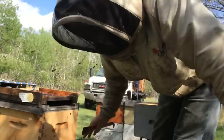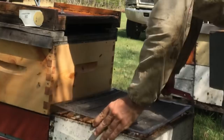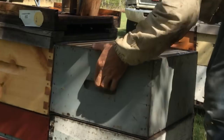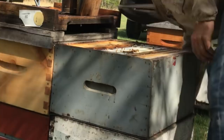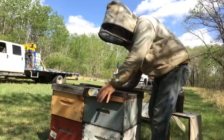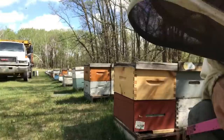Okay, now I know the queen is down there, under this queen excluder. I'll put this box back on top. It has 2 to 3 frames of capped brood, lots of food, and some space. I could come back this evening and simply take that box off as a split, or we'll come back maybe in 2 days and take it off as a split. Easy breezy. This next colony is just a skim into a nuke.